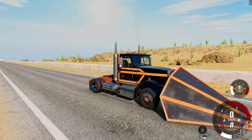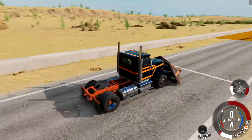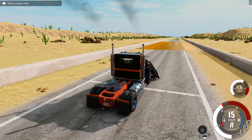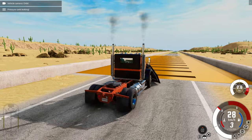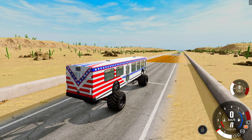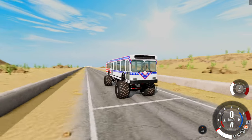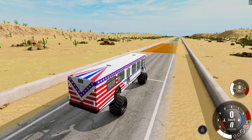Next car, it's this truck, this big truck. I don't know the name of this truck. Gabriel. Yes, Gabriel. Oh no. We need speed. No. Yes, guys, yeah. We will try with monster bus. I think this car will be winner in this video. Let's see.